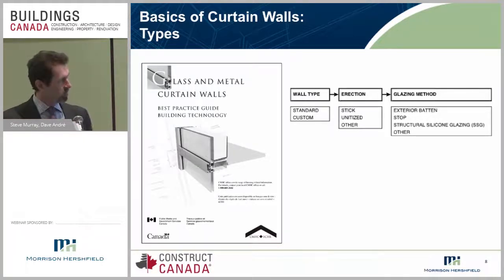The erection type, stick. There was a stick building going up not too far from my office in Burlington. I was a bit surprised they didn't use unitized, but the stick framing is still used sometimes. Unitized is certainly the more common one now. It's been around since the late 70s, early 80s, and a lot of that, I talk about extrusions and that methodology, hasn't changed an awful lot in a long time.